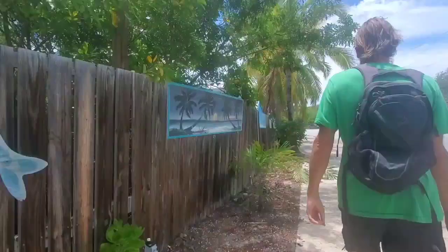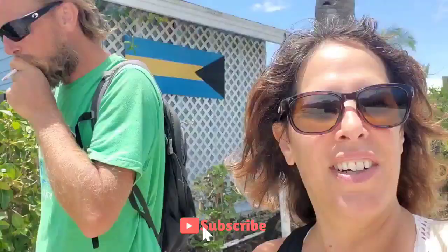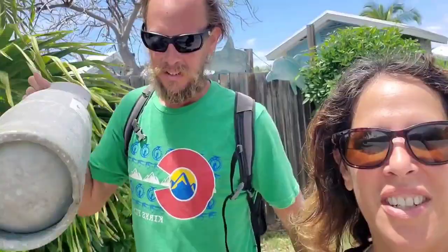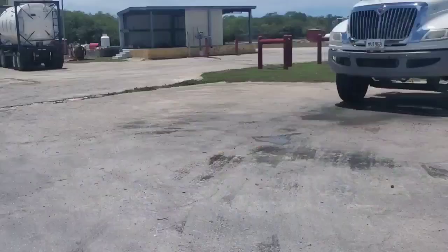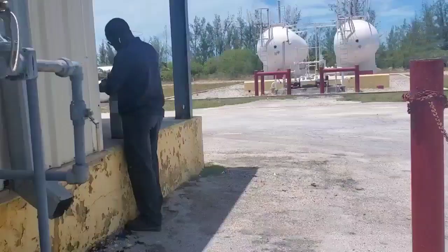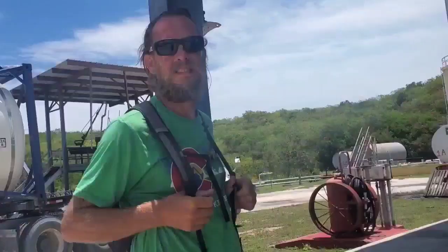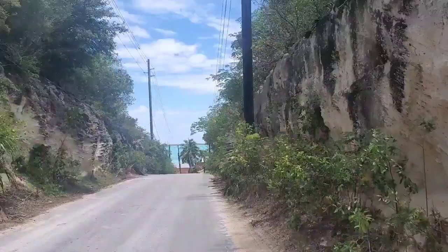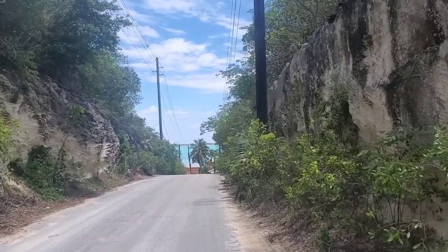So Monday morning, it was another long dinghy ride across the bay. Take two. Got here a little earlier this time. Hey, we made it through the gate. Cost us $13 to fill our 5-pound tank, FYI. Down the hill we go.